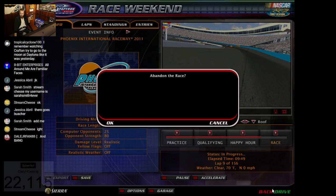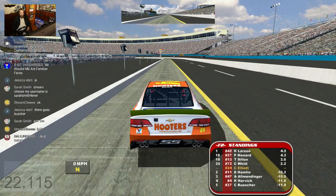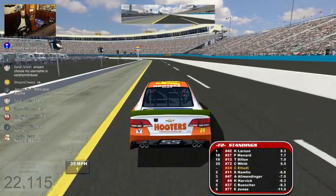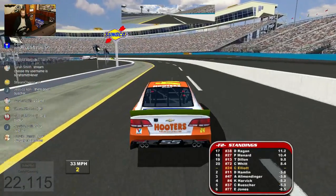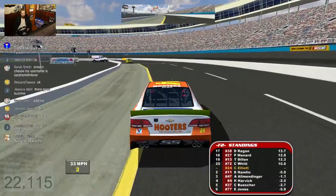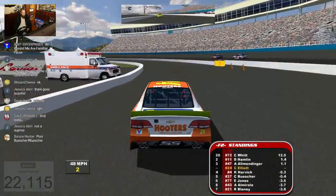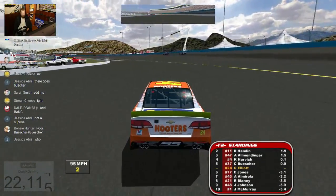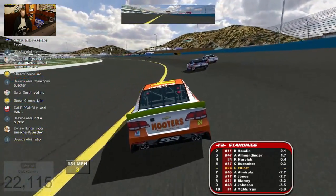Poor Buescher, he gives... No, not abandon. There we go. Limit 45. Chris Buescher keeps being an innocent bystander. He keeps getting taken out. Darn it. Set, I think. Right, a little further up than me, but I think I can catch him in a few laps.